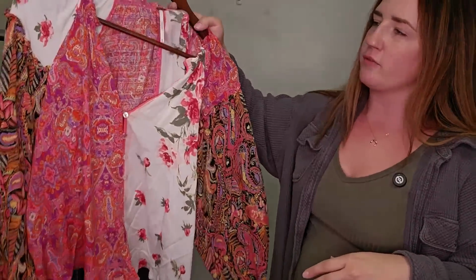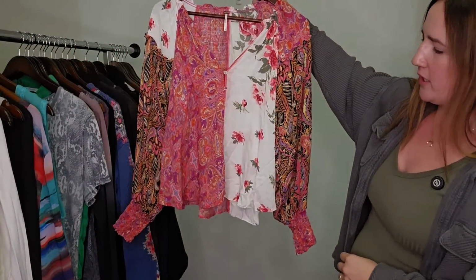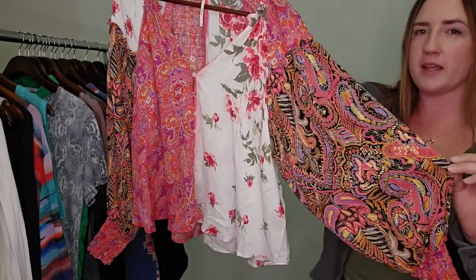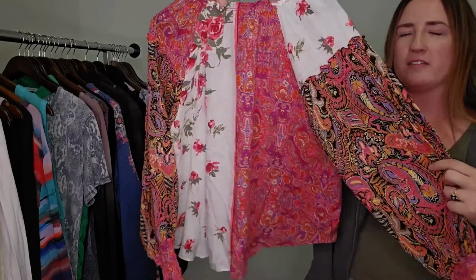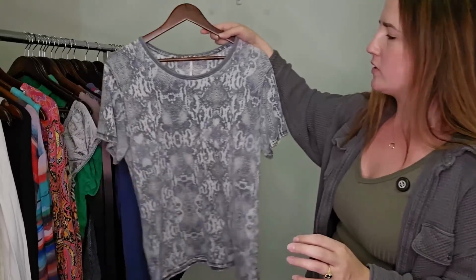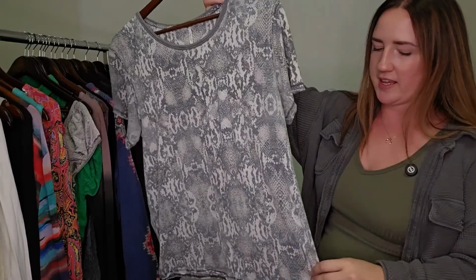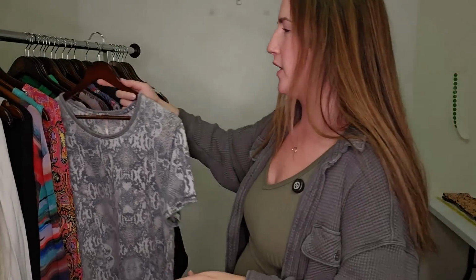This one is a Free People top. I forget what the style name of this was, but pretty decent comps on this. This is like a patchworky, multi-mixed print, huge bishop sleeve top. Very, very on trend. I love the little ruffle details here as well. I think I was gonna list this for 30. This one's more of a basic Free People. It is a super oversized snake print t-shirt. I'm gonna probably list this for around 20 or 25.